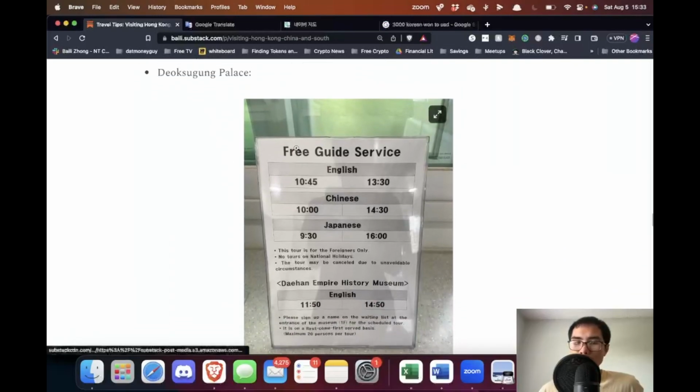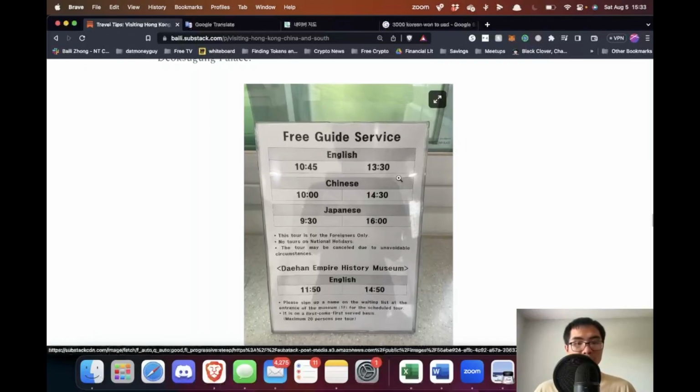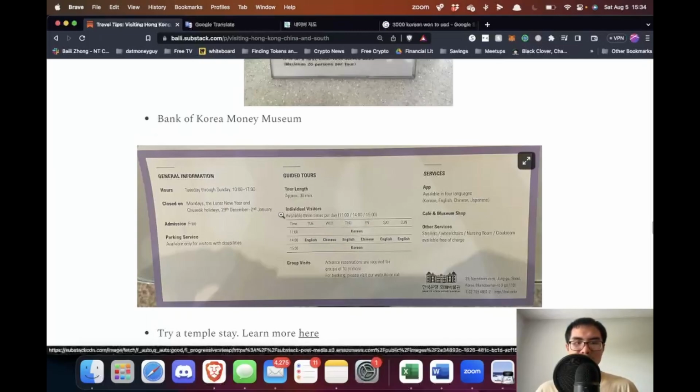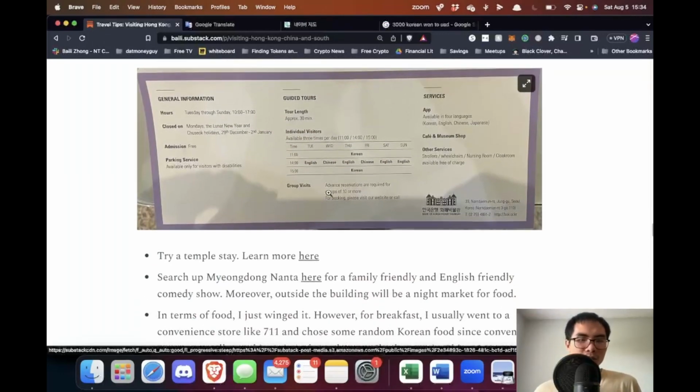The Deoksu Palace, also I might be butchering all of these names, sorry, I don't speak Korean, but this palace has English tours at 10:45 and 1:30, and then there's the Empire History Museum within the palace that has tours at these times. I also went to this random Bank of Korea museum. English is on Tuesdays, Thursdays, and Saturdays at these times. If you happen to want to go, this is free admission to this random museum I found.